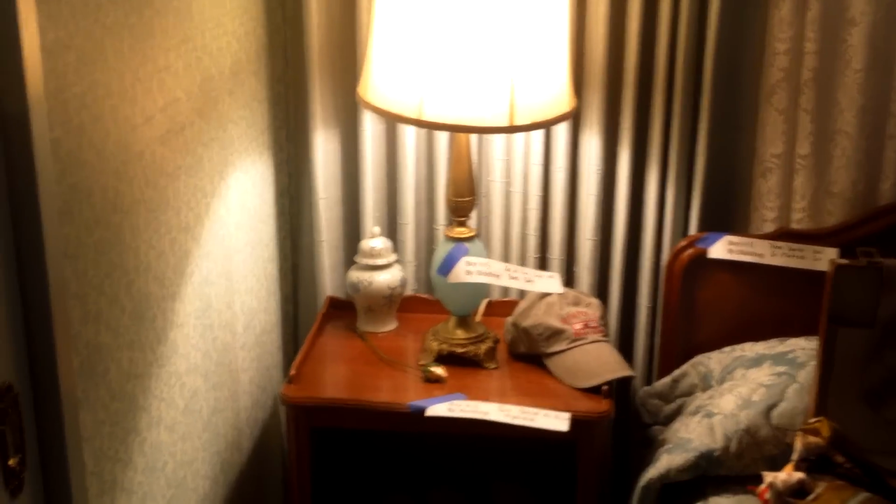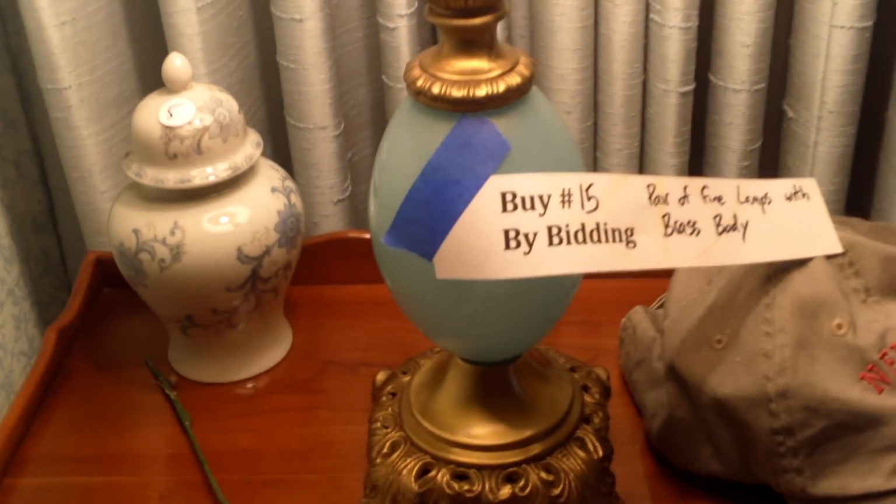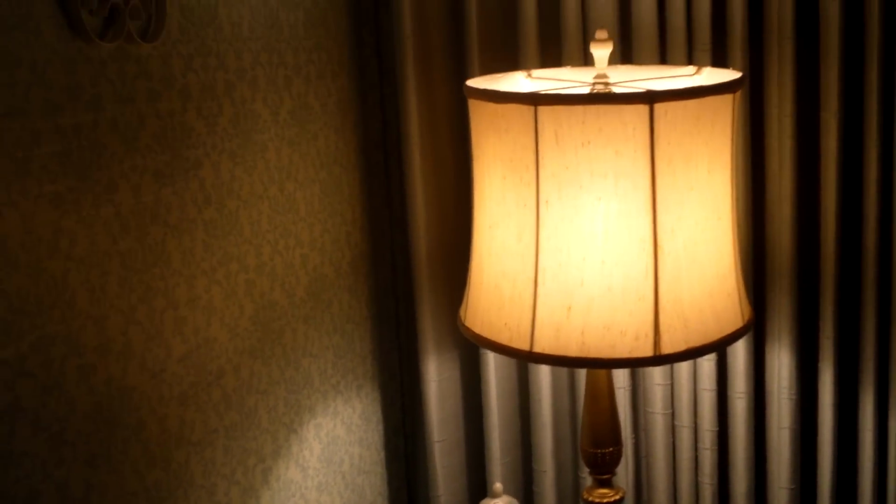Now there's also these lamps, and you can see it's got this really pretty sort of blue egg glass in the bottom and fine brass body to it.